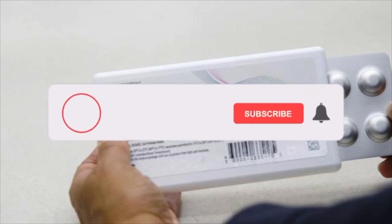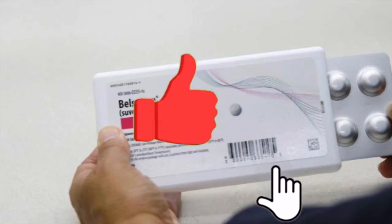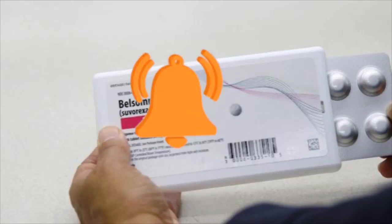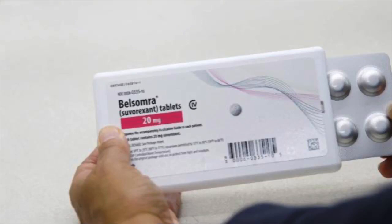So how should I take Belsomra? Take Belsomra exactly as prescribed by your doctor. Follow the directions on your prescription label and read all medication guides. Never use this medicine in larger amounts or for longer than prescribed. Tell your doctor if you feel an increased urge to use more of this medicine. Belsomra may be habit forming. Misuse can cause addiction, overdose, or death. Keep the medication in a place where others cannot get to it. Selling or giving away this medicine is against the law.